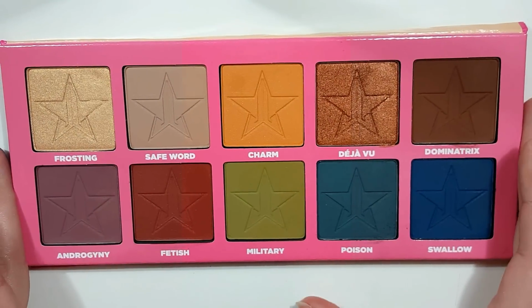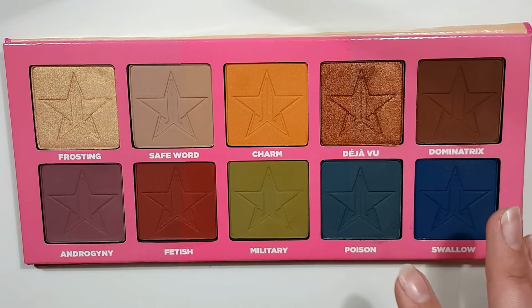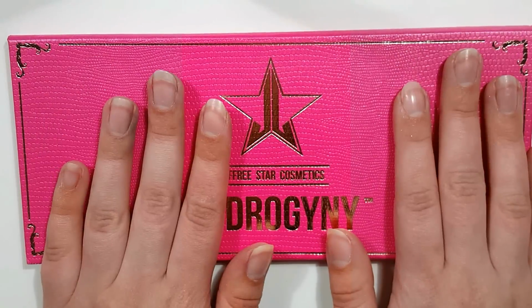If you use a damp brush, these will be beautiful. If you press in a little harder than me, they will be beautiful. I just didn't want to ruin this on my first day I had it and swatch really hard and break it and get a lot of fallout, because I do want to take a lot of pictures of this palette and play with it while it's still in its pretty state. But if you use a damp brush, these will all be beautiful.